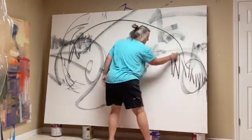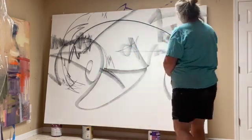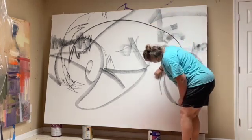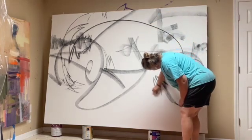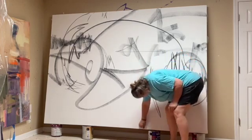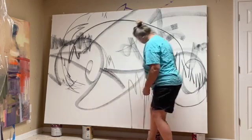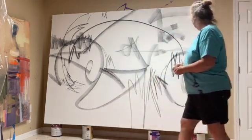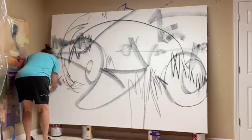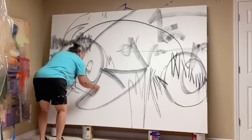Sometimes these marks will stay permanently in paint. I'll go back over it with a wash of acrylic paint and water mixture or medium, and I'll smear and drag some of this mark across the canvas, and it makes a really great gray and white or black and white kind of color field.